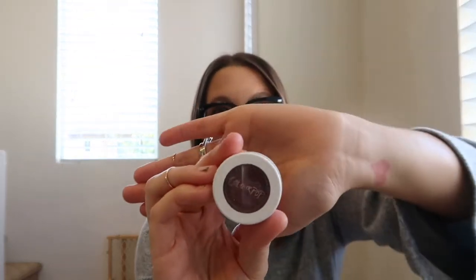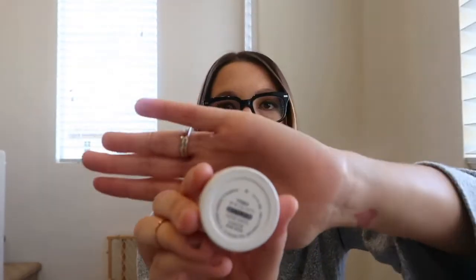So along those same lines, I'm getting rid of all of these ColourPop Super Shock shadows. I've had these for about a year. I actually bought them last year on Black Friday, and I used them pretty religiously for maybe 2 or 3 months. This was when I first started doing eyeshadow.